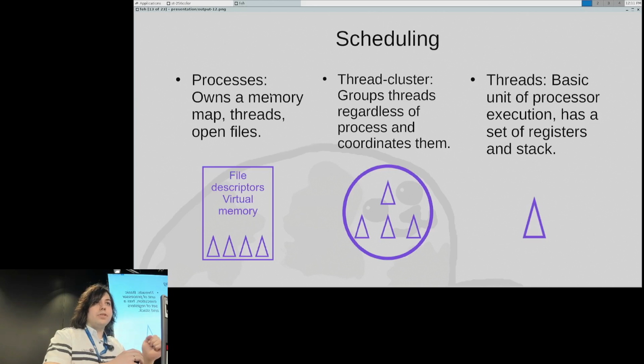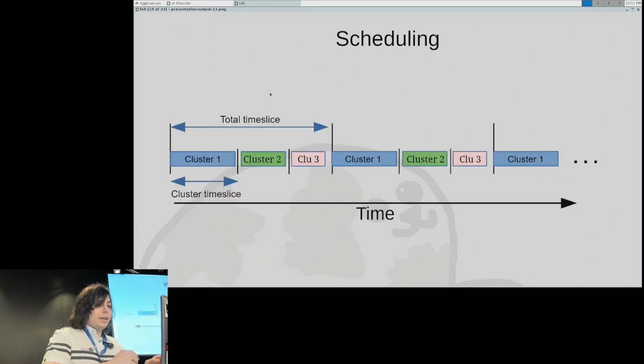independent of which process they're part of, which are given a time slice of the total execution time, a cluster time slice of a total time slice that can be configured. And that way we have several clusters with different percentages over a time slice. We can establish real-time guarantees based on that.